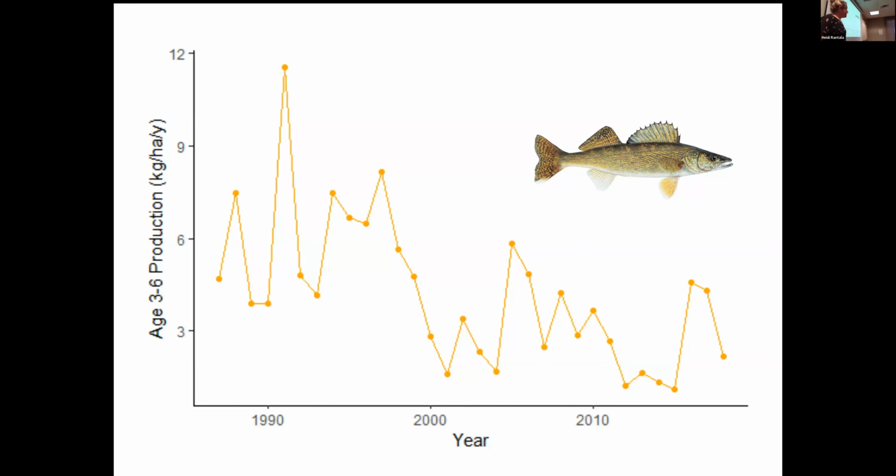And so I was able to use the really great data set from Mille Lacs to calculate walleye production. And what we saw was, because abundance is part of production, we saw then this decline in this same age group of fish, age 3 to 6. Again, we still see peaks related to good year classes, but overall we see a decline in walleye production in the system.